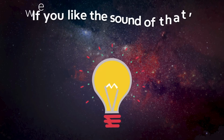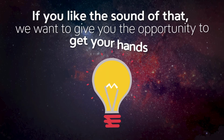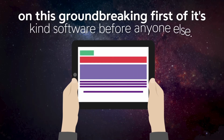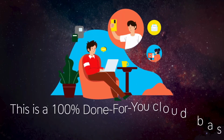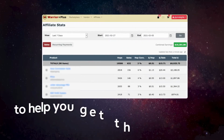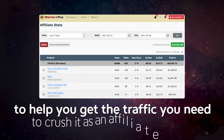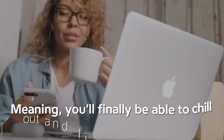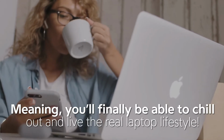Hey, if you like the sound of that, we want to give you the opportunity to get your hands on this groundbreaking, first-of-its-kind software before anyone else. This is a 100% done-for-you cloud-based software and system that's designed to help you get the traffic you need to crush it as an affiliate in 2021. Meaning you'll finally be able to chill out and live the real laptop lifestyle.